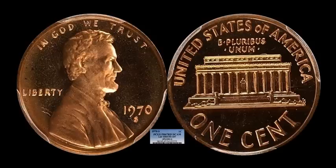We also have another proof coin here. We have a 1970S. And this one, believe it or not, much like the 83 FS102 that we had seen earlier in the show, is a scarce one. Not many people are either aware of it or they've tried so hard to find one of these and ultimately gave up because it's that difficult. But this 1970S Lincoln proof is the triple die obverse FS107.